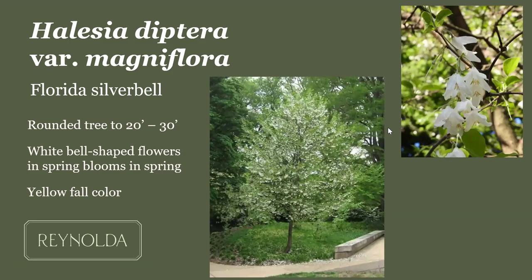Yet another one, anything in the Styrax family, I'm a junkie for. We've got native Styrax, there's Asian Styrax, and then there's Halesia, which is the Florida silverbell. Really nice yellow fall color. This is a selection that tends to have bigger flowers. It really stands out. There's a selection down at a garden in Georgia that's unreal that I really want to get, but any of these will look fantastic.